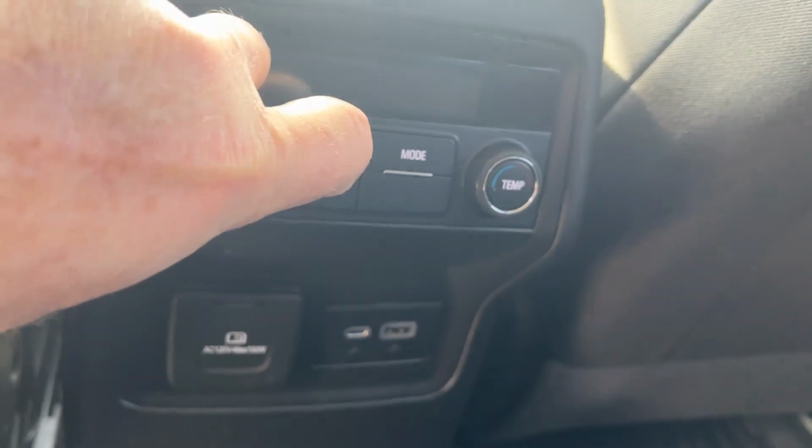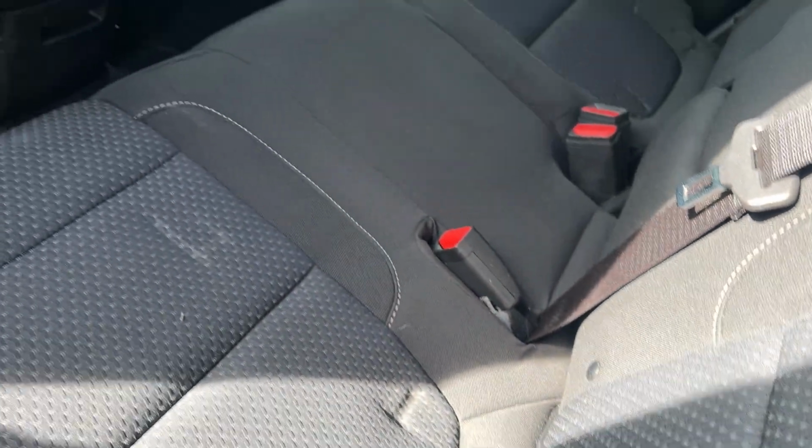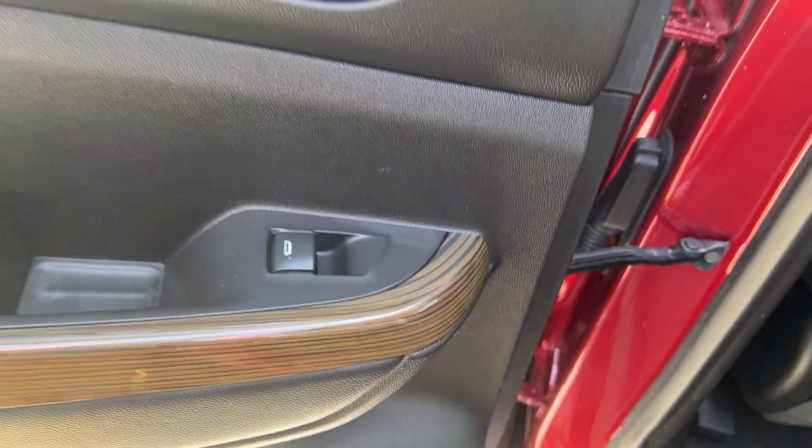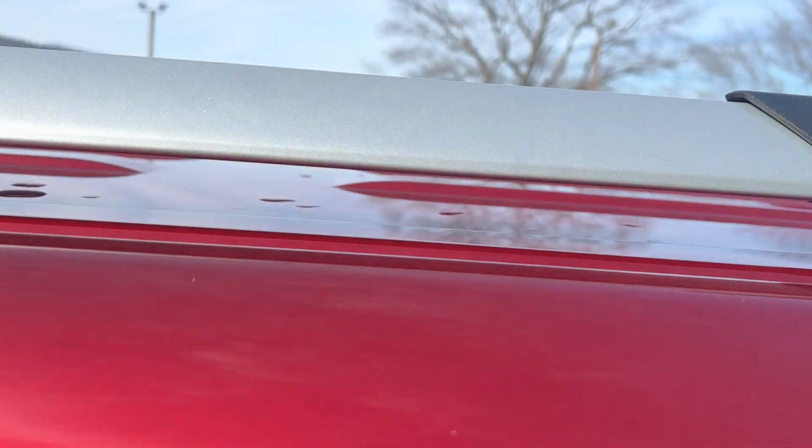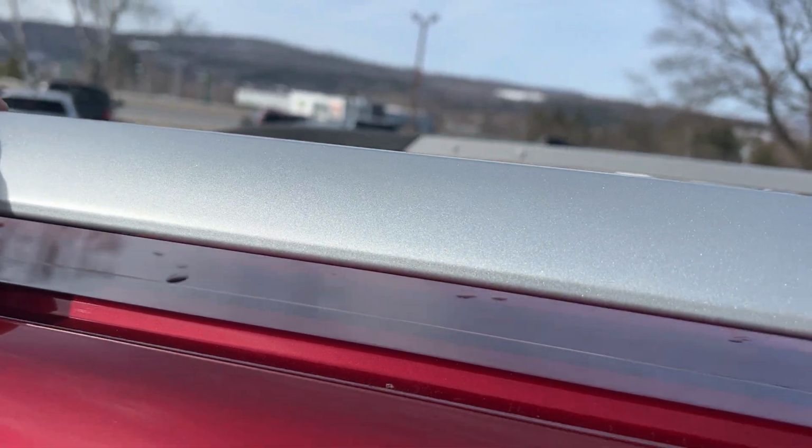Look in the back here. Does have your USB ports there. And it's got your heat so people in the back can set their temperature the way they want. And once again, the second row's got your complete liners also. See the seats in very good shape there. Some nice wood grain on the doors, some nice brushed chrome there. We have your side rails there. So if you had to put cross rails on, you could.